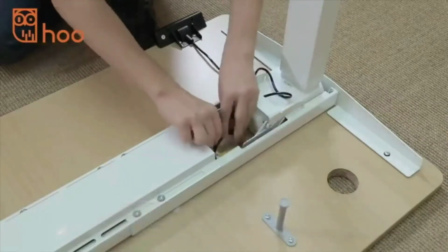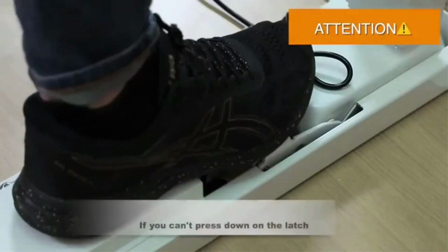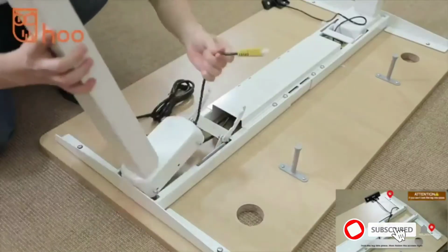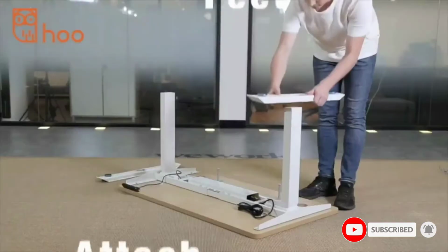First and foremost, the worktop of this desk is finished in a beautiful walnut style, made from thick laminated wood. It is highly water and scratch resistant and measures 48 inches long and 24 inches wide.